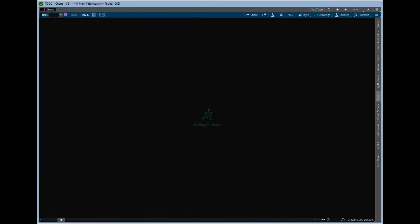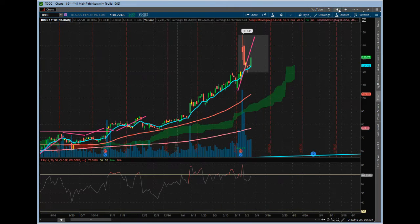So TDOC is one of those. Let's take a look. TDOC, pretty good right here. We talked about this, I think, last night, and it's doing pretty good. Just remember the key was to get over this upward trend line. You can see, look, it rejected it right away on that one. So just be careful with TDOC.